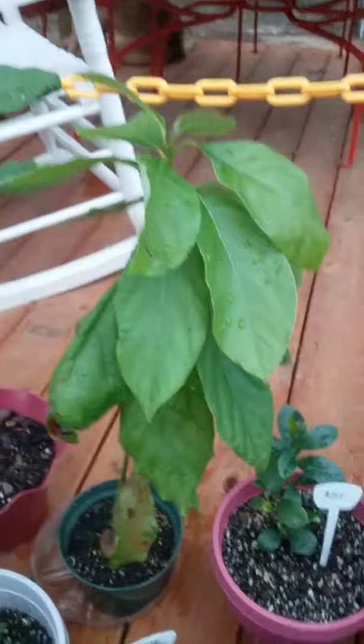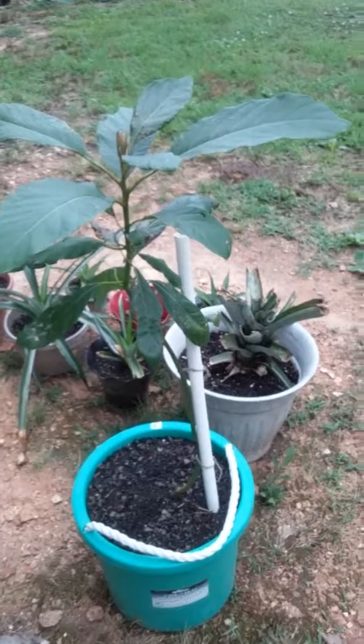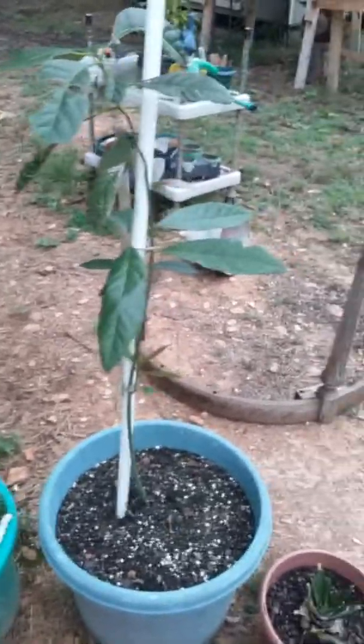Here are a few of my avocado trees. There, more lemon, tangerine, orange trees. Oh, here's my biggest avocado, right there. That's the fullest. And actually this one here is my tallest. And I just transplanted those two.